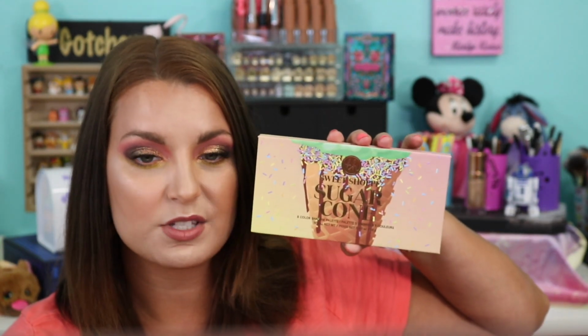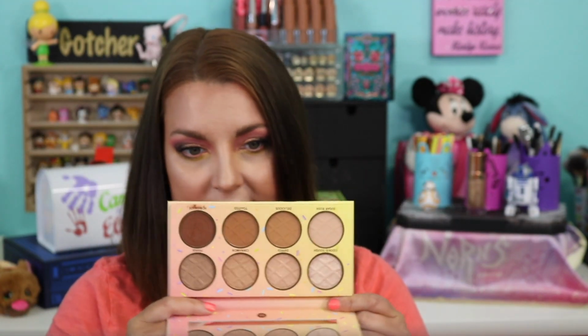Here's another affordable one, and I hope that they bring this back. They have brought it back before. This is from the BH Cosmetics Sweet Shop palette, and this is the Sugar Cone palette. It doesn't get much more neutral than this, but again, the mattes in here are amazingly soft, and so are the shimmers.